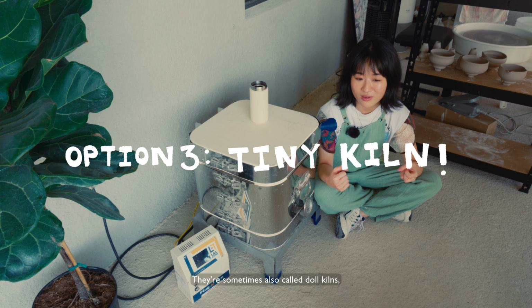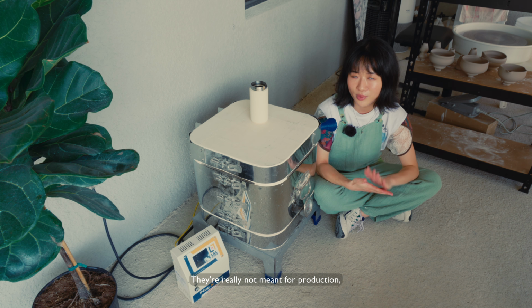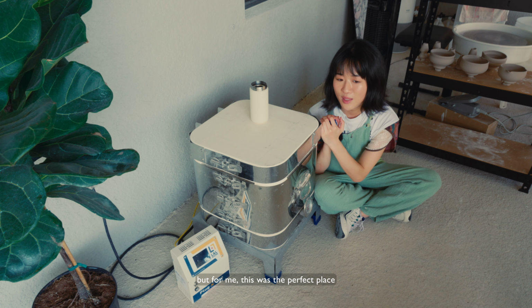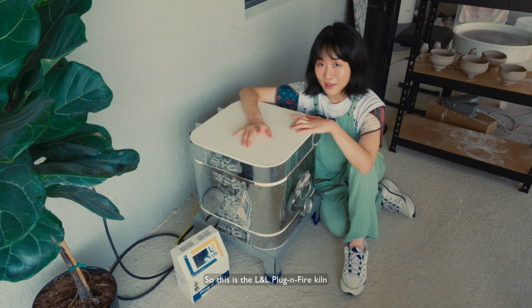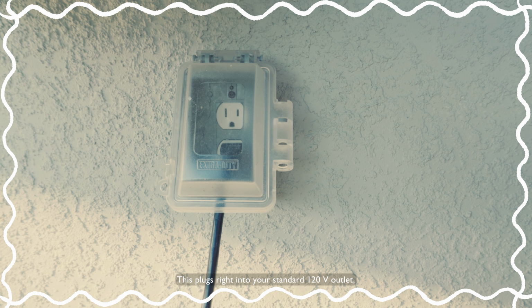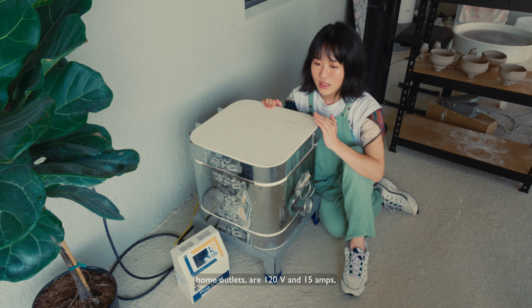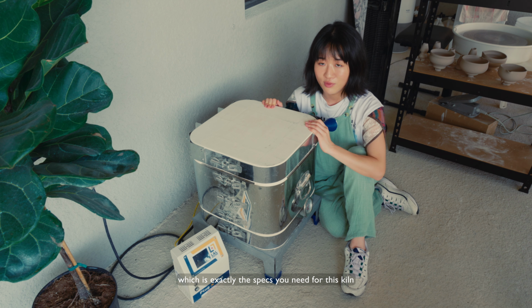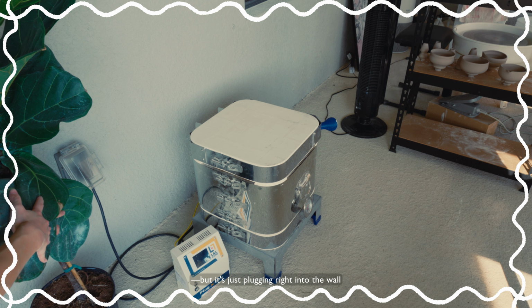They're sometimes also called doll kilns or craft or test kilns. They're really not meant for production, but for me, this was the perfect place to start my kiln ownership journey. So this is the L&L plug-in fire kiln. This plugs right into your standard 120 volt outlet. If you're in the United States, the regular home outlets are 120 volts and 15 amps, which is exactly the specs you need for this kiln. As you can see, or maybe you can't, I think maybe the plant's blocking it, but it's just plugging right into the wall.